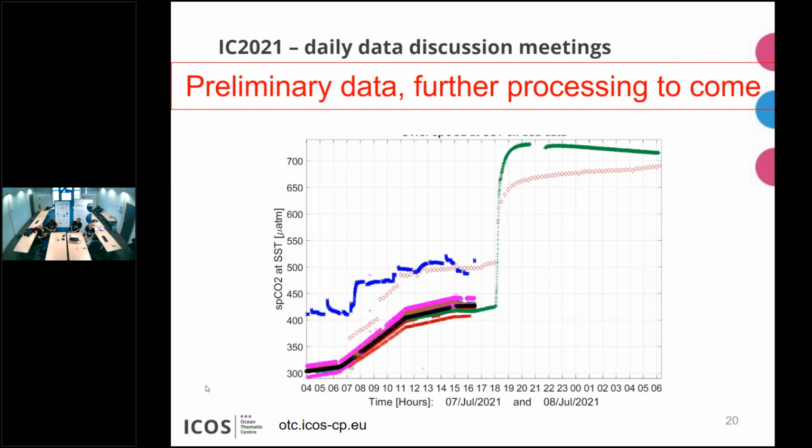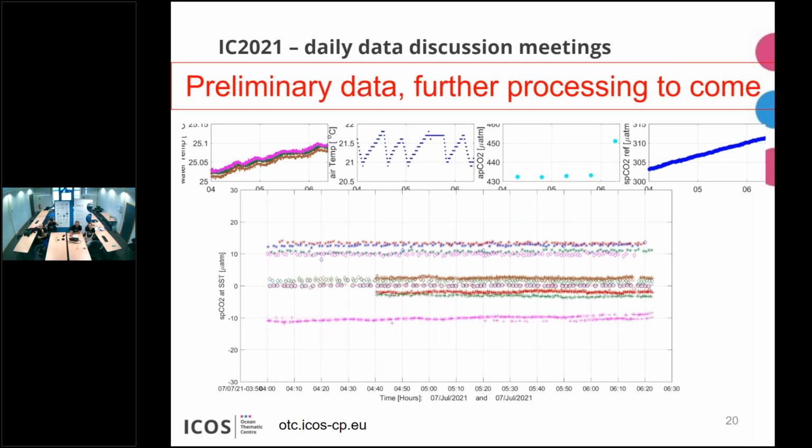And what you see here, I really want to note this, it's really very preliminary data, and further processing needs to happen to them. So for some of the data we have to understand why they are so different. For some of the data we already understood and did some changes, and maybe this is my second example. This is just one other way how we looked at the plots.